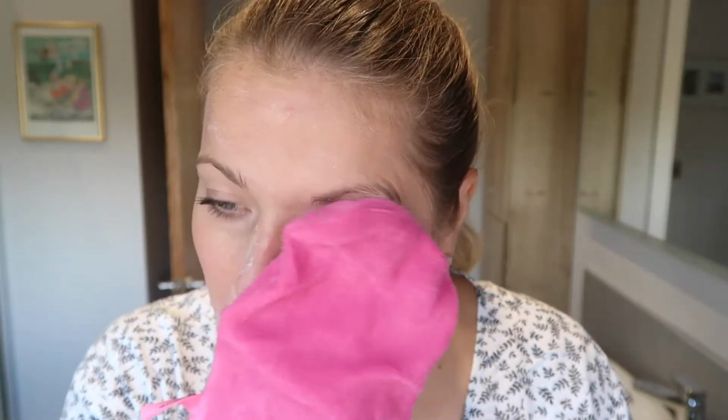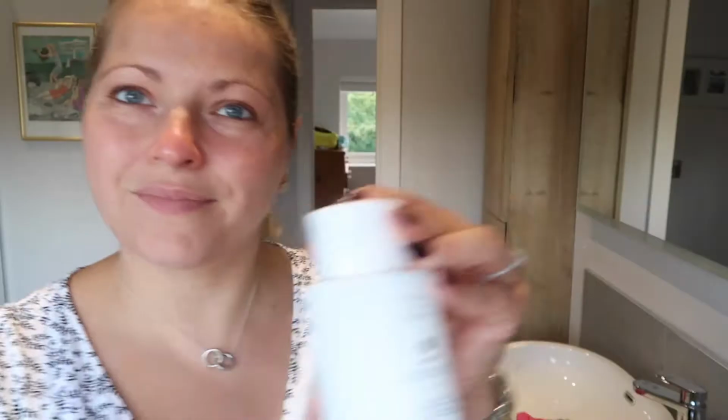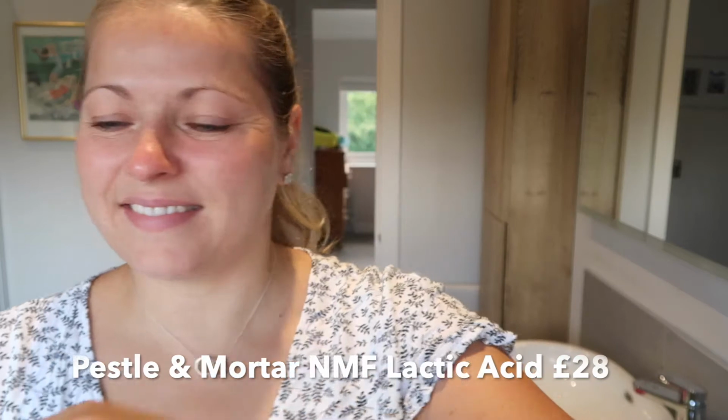So here I am in all my makeup glory. I've got all my products ready. I start with the Kate Somerville Goat Milk Cleanser. I use the mitt for the first time and it's really nice and soft and just removes all of your makeup really nicely.